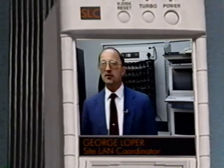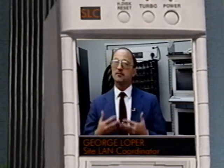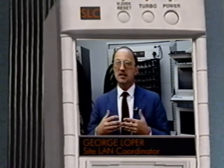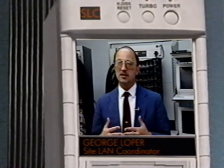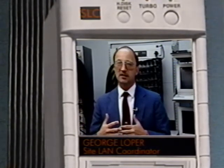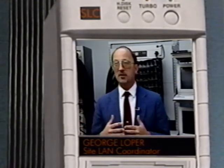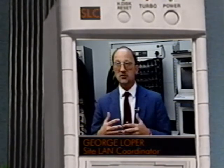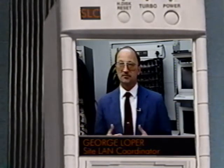I'm the site LAN coordinator. It's my duties to keep the system running on a day-to-day basis. If something goes wrong with the system, the person in the office will come to me directly. And most issues or problems I can handle on my own. If there are any further problems that I am not capable of handling, I can call the node at Philadelphia and get help directly from them by phone. The process is usually very efficient and very reliable. We have not been down for any extended periods of time.